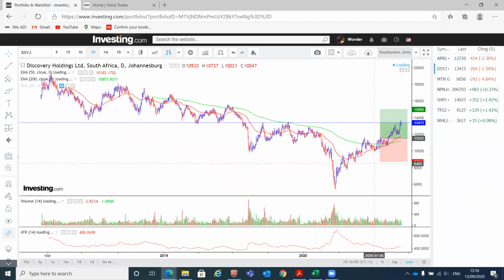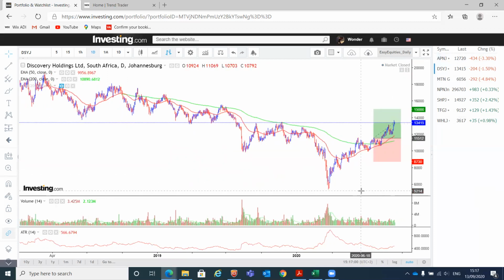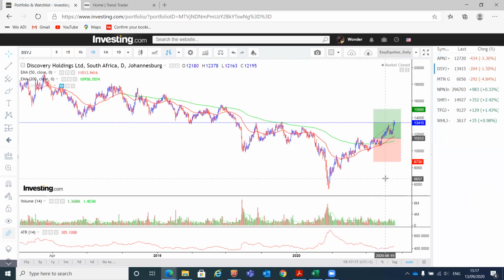So we bought Discovery on July 20th. The reason why we bought Discovery is that it had already closed above the 200-day moving average, and then it retraced back but found support on the 50-day moving average, and then it came back again and closed above the 200-day moving average. That's when we made our first buy at 115 rand per share. The stop level was a bit longer, but I'm pretty sure that our stop level was somewhere around 93.